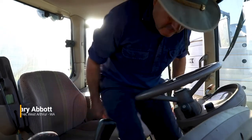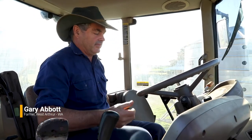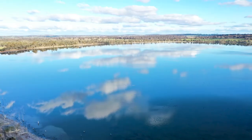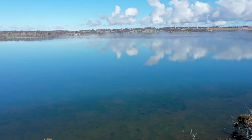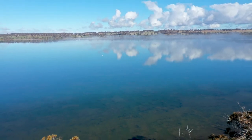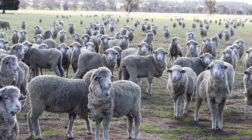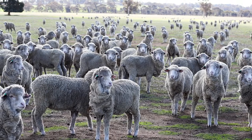I'm Gary Abbott. I farm in the West Arthur Shire with my wife Roz and son Tim, on the northern side of Lake Towerrinning, which is a popular spot in the district. The rainfall is 500 millimetres. We've got 1,300 hectares, and we run 4,000 merino sheep, and crop some barley and oats.